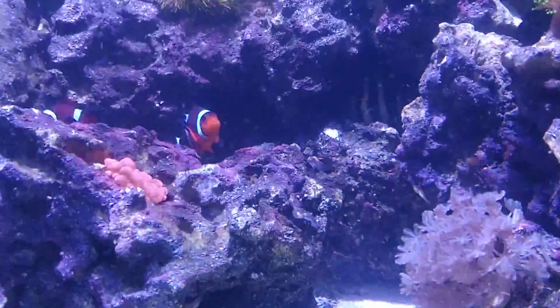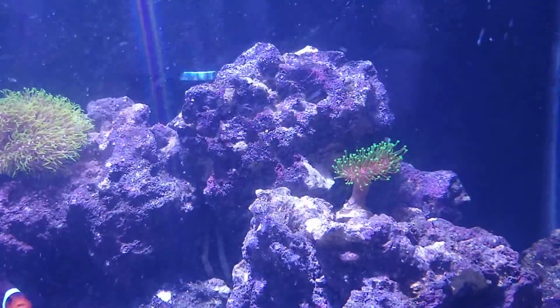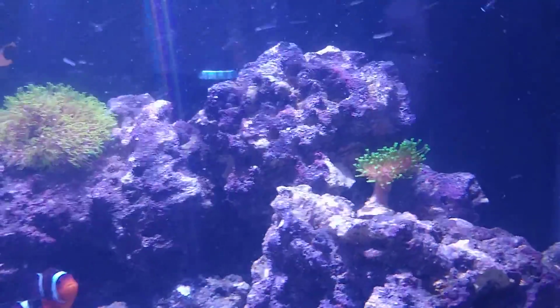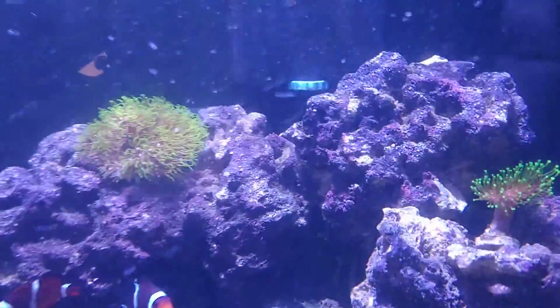Don't mind the bubbles. We won't have those anymore soon because we're going to have a skimmer doing its skimming through the sump, and we're going to have a filtration system through the sump. There won't be any more bubbles, which will be nice, especially for doing videos.